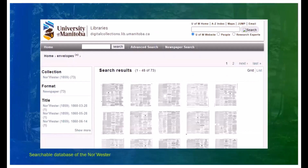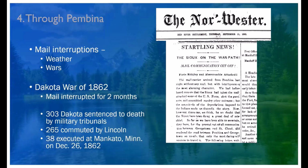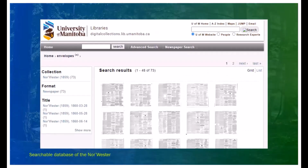I'm bringing this up just because the article on the right is actually from the Nor'Wester. And if you're in the mood, you can go back and look at what was actually reported in the newspapers. The local newspaper, which in addition to reporting world events by getting newspapers in and reprinting the stories, wrote up the local stories. University of Manitoba has the entire run of the Nor'Wester online. You can search for any term you want.